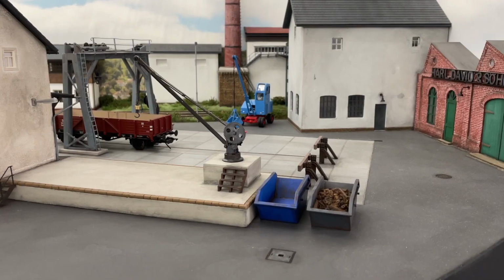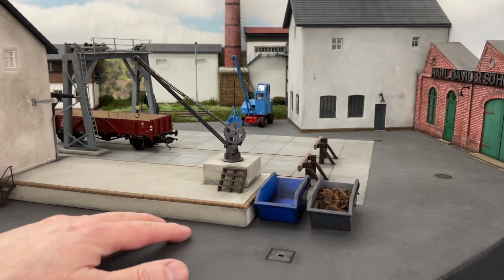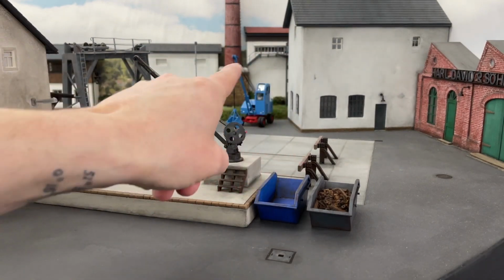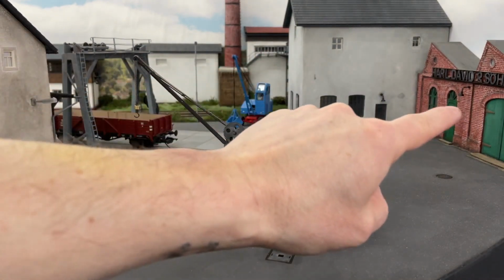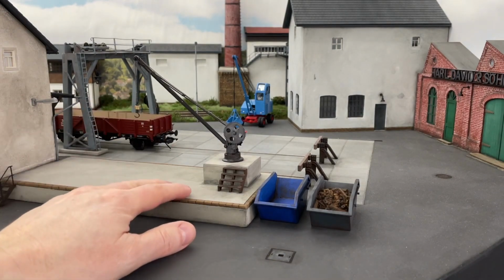Here's another view of the factory. The buildings, by the way, are a mixture of kits and scratch built. That one is scratch built, that one as well. That's a kit, that is a kit, and this one here is a kit as well. This is scratch built.